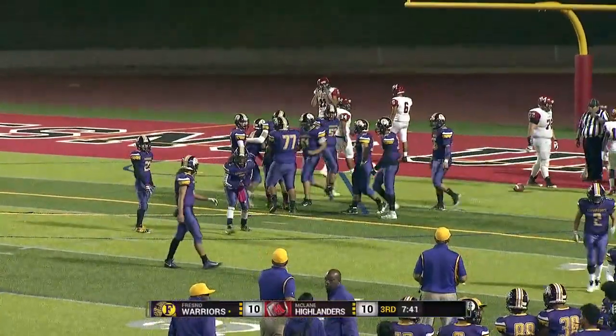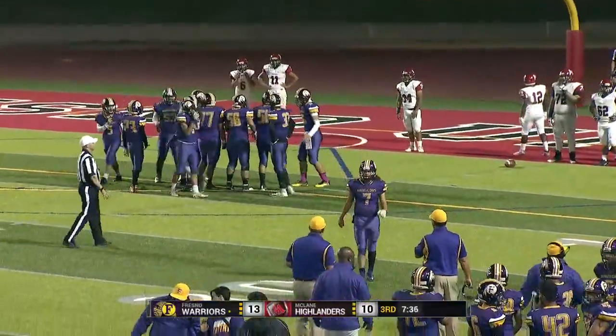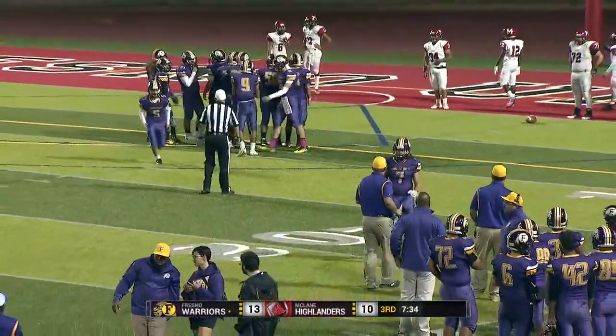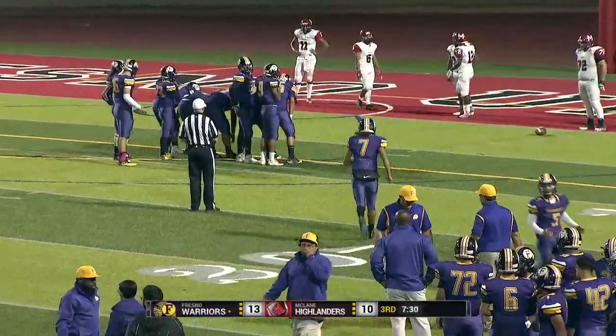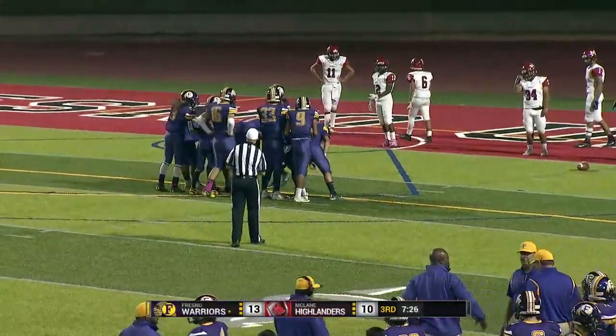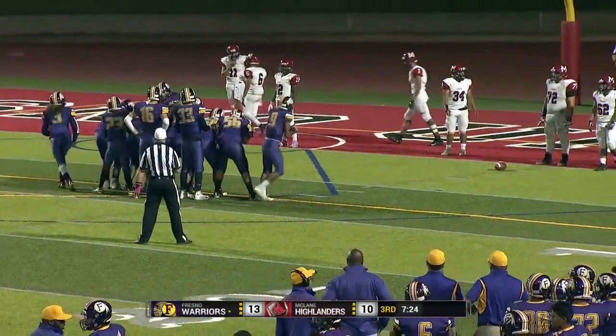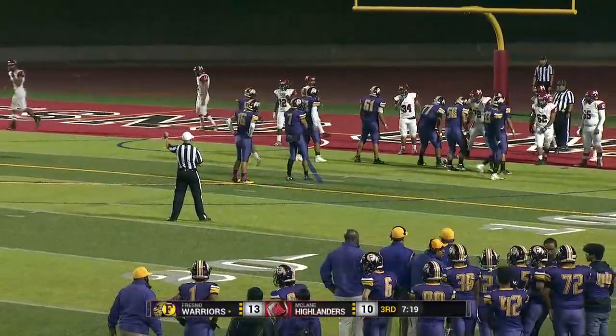Yeah, I wish we could see that play again on replay. I guess we won't be able to. Yeah, that did look as though that may have come out. Yeah. The last time the Warriors had the ball on the 1 yard line on third down, they had 2 unsuccessful plays. We'll see if they can punch it in this time.